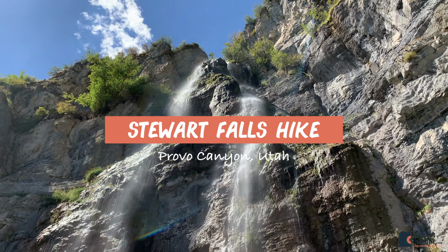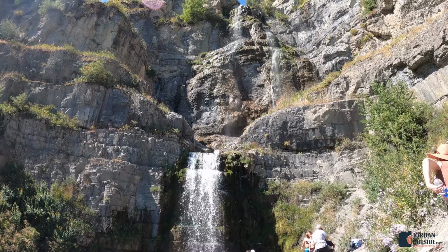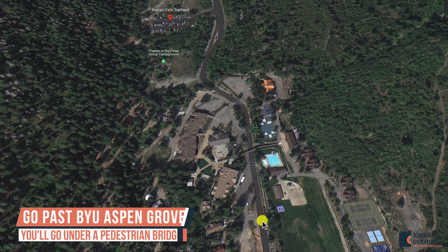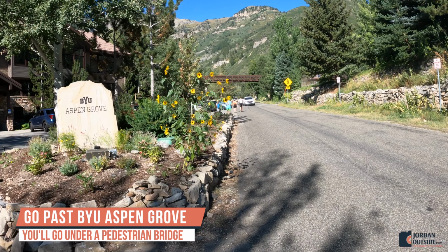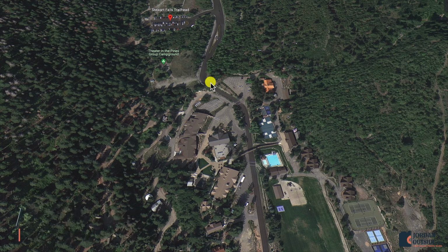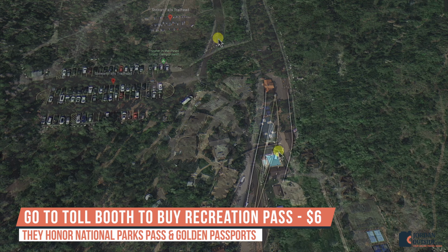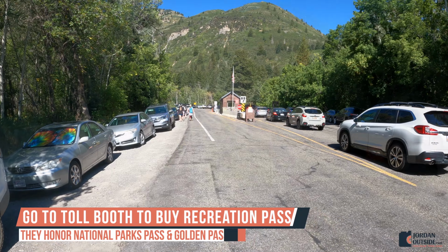So we just did the Stewart Falls hike up in Provo Canyon, Utah. To get there, we went past the Sundance Ski Resort, and then we went past the BYU Aspen Grove area. There's a sign on the left that says BYU Aspen Grove. You'll go under this pedestrian bridge, and then you're going to go to the toll booth where you can buy a recreation pass for $6 or use your National Parks Pass or Golden Passports Pass.